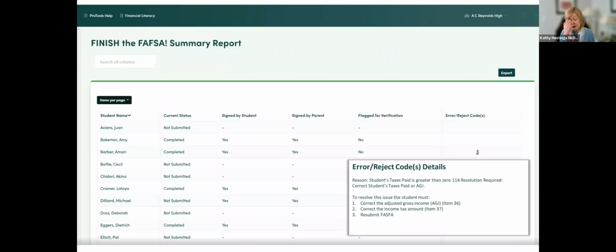So this is what the Finish the FAFSA report looks like. And once you have access, this is typically what you will see. You're going to see first the student's name, and then a status column of not submitted, or completed.